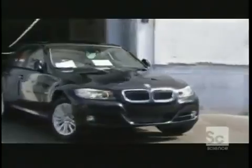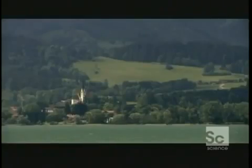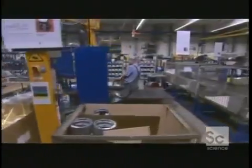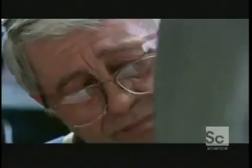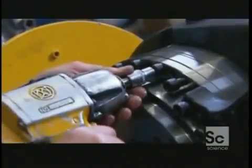But the robots that build the cars aren't built by the car manufacturer. They come from this place, KUKA Robotics in Augsburg, Bavaria. 150 people work here, producing an awesome 10,000 robots a year. But you won't find anyone here worrying about machines taking over the world. Like everyone at KUKA, Director of Global Production Udo Eireth loves his robots.